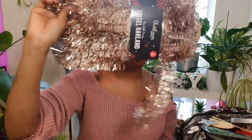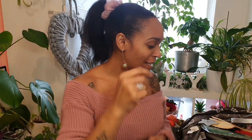Why don't I just do the whole haul like this? And have these hung on them with the bows and the flowers, right? I think that would look great. Anyway, I love how my ideas just sort of come to me when I'm doing this.